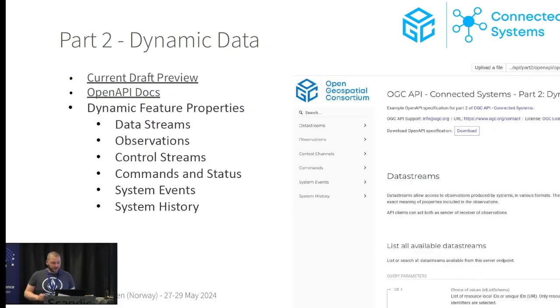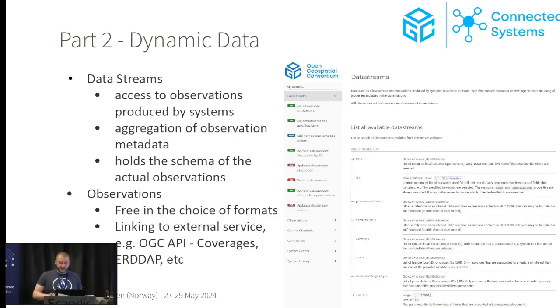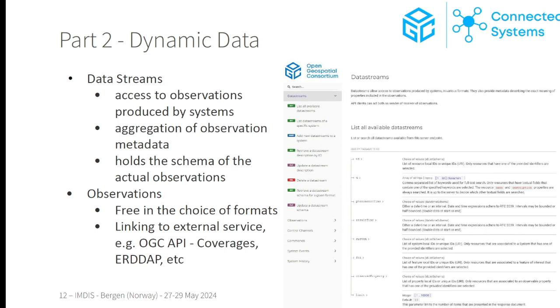In Part 2, we are handling dynamic data, so basically observations and data streams, control streams and commands, and also events and the history of sensors. Data streams offer access to observations produced by systems. We can aggregate some of the metadata of the observations. If you have used the SOS, it could be some kind of verbose. If you have a really big XML description of your data, you can aggregate that into the data stream and have just the values and the timestamps in the extra data streams.